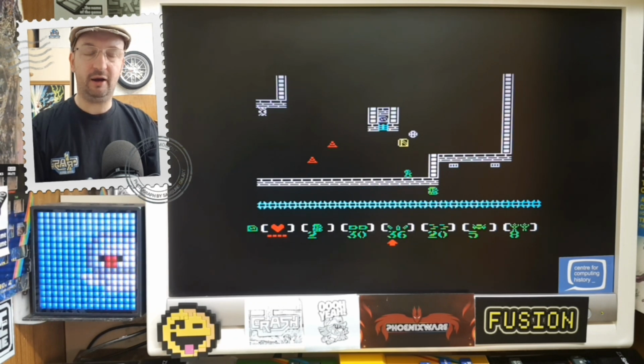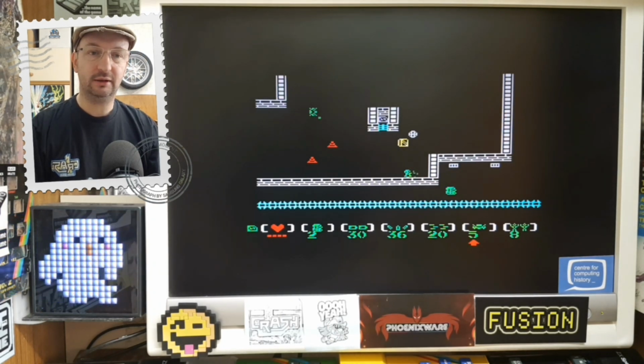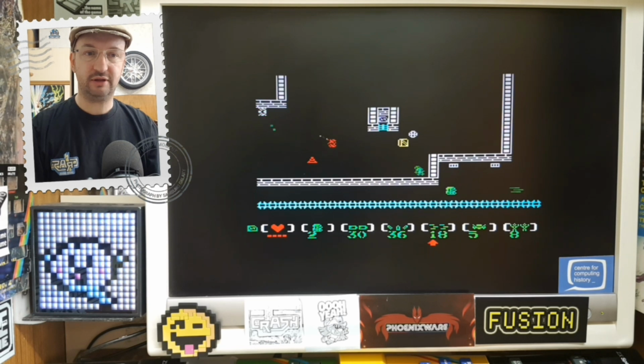I just find it a little bit hard. I keep pressing symbol shift with the rubber keyboard rather than the M button. So you got 4 items to shoot from. You can shoot, there's your bullets.